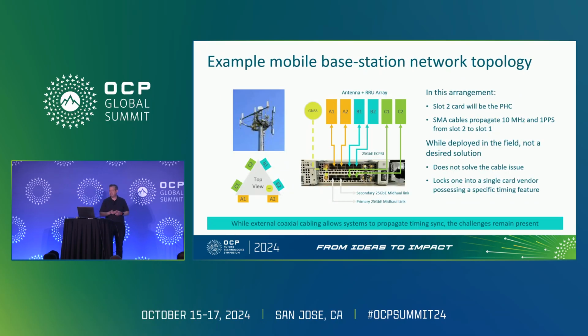So this is a further example of how this 1U rugged server would operate in a system. Generally, in a three-sector, 6-antenna structure, you're likely going to have at least a minimum of a primary mid-haul connection, likely a secondary connection depending on the location of this particular unit. In this scenario, a slot 2 card would be the PHC. From there, you would use the SMA cables to branch down the 10 megahertz and the 1 pulse per second. And this is a deployable unit in the field.